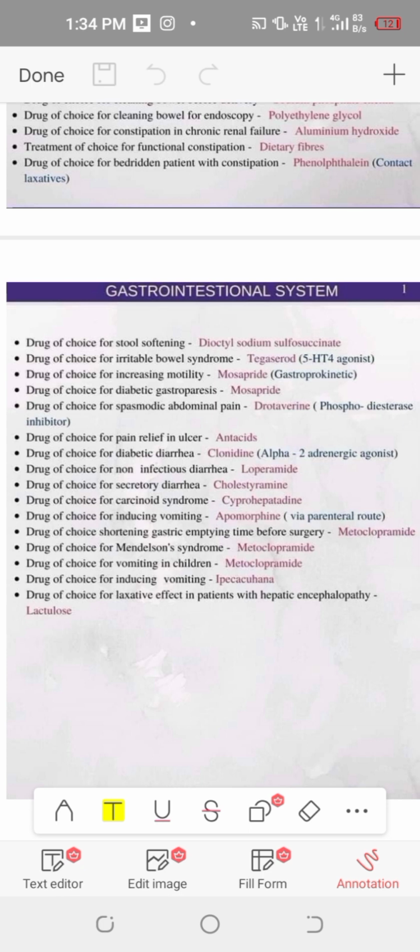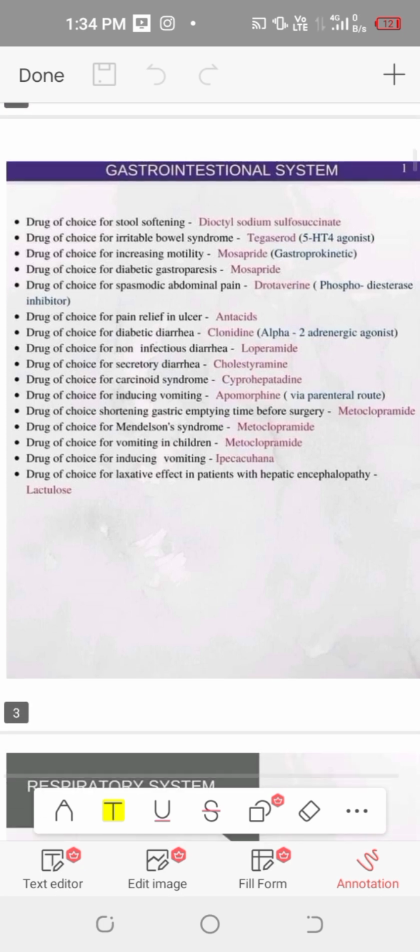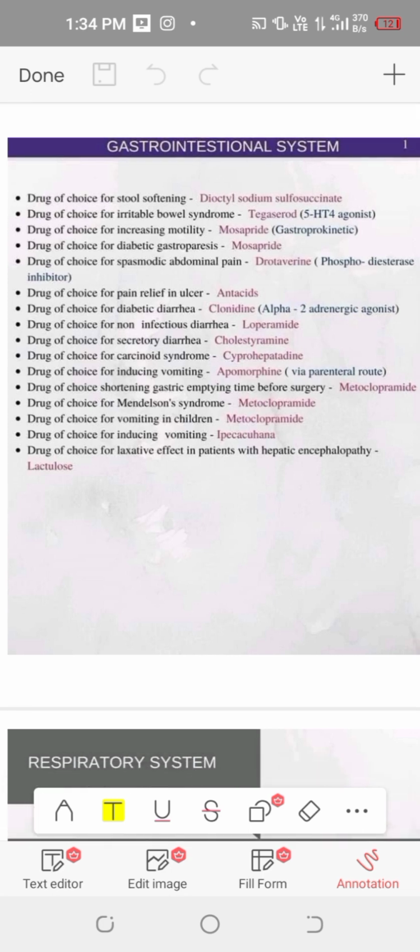Okay. Then drug of choice for diabetic gastroparesis is mosapride. Then drug of choice for spasmodic abdominal pain, we can use phosphodiesterase inhibitors group of drugs. Then drug of choice for pain relief in ulcer, antacids is the preferable one. Then drug of choice for diabetic diarrhea, clonidine, that is an example of alpha 2 adrenergic agonist. Drug of choice for non-infectious diarrhea, loperamide. Drug of choice for secretory diarrhea, cholestyramine.